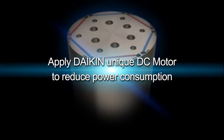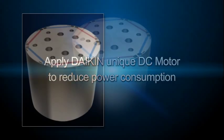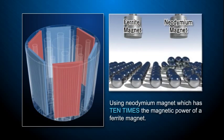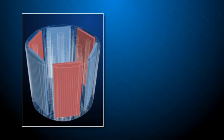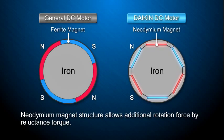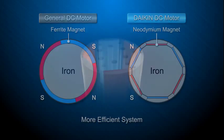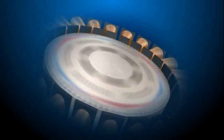Also, another energy saving becomes possible by adopting Daikin DC motor, unique to Daikin. The feature of the Daikin DC motor is to use neodymium magnet, which has a greater magnetic force, about 10 times as high as that of ferrite magnet in general use. Then by employing structure in which neodymium magnet is internally embedded, rotational force is generated additionally by magnetic force. From this fact, it becomes possible to increase rotational limit more than twice, which was an issue to conventional motor.